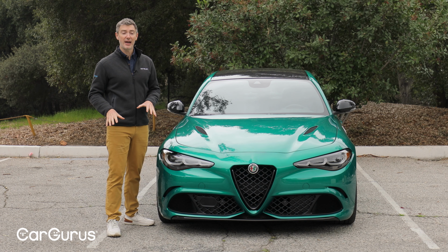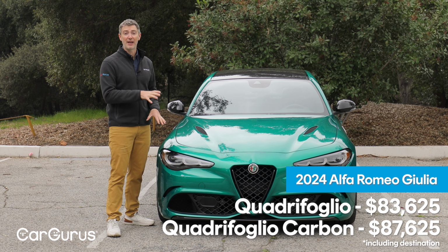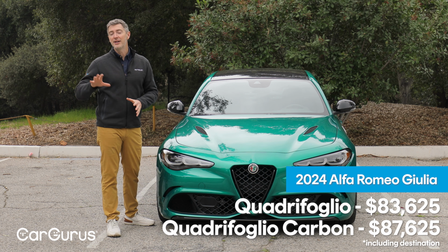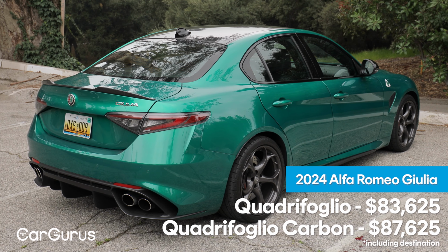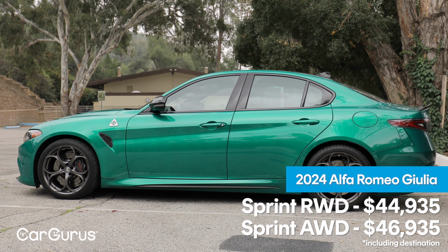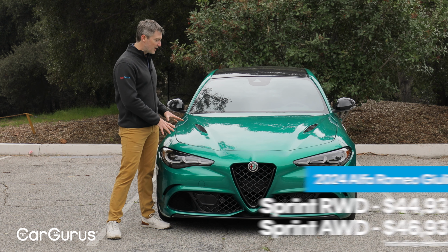The model we're testing today is the high-performance Quadrifoglio version. This starts at about $87,000, and it's more of a competitor to the BMW M3. But the good news is all Giulia models look largely like this version, and the base Giulia starts at about $47,000. All right, let's take a look at some of the specifics of this exterior.